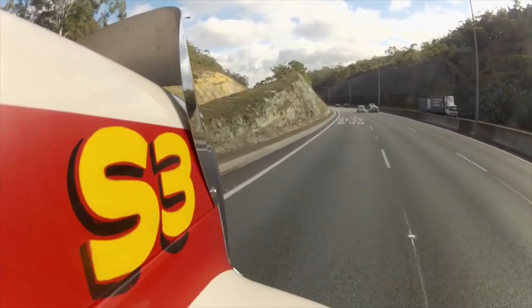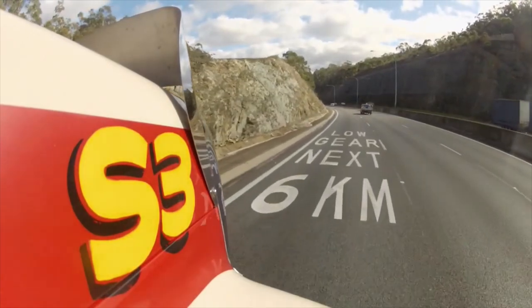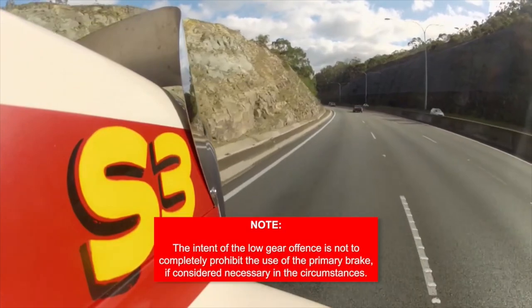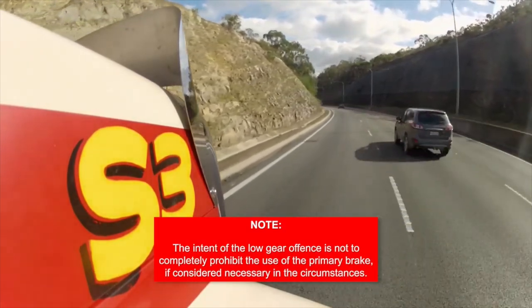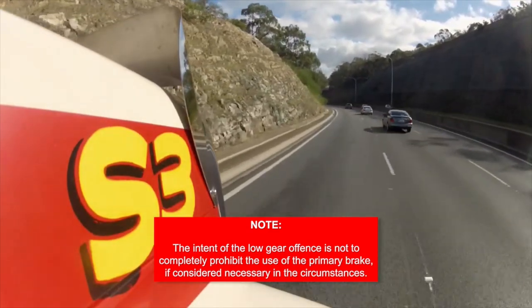To be safe and to comply with the law, you must select a low gear before descending. Road Rule 108 states when driving a truck or bus, you must use a gear that's low enough to limit your speed without using the foot brake.